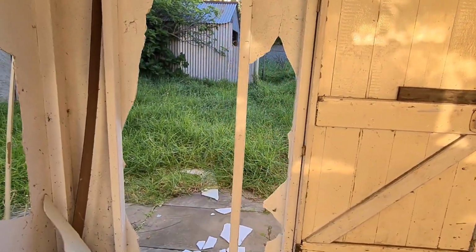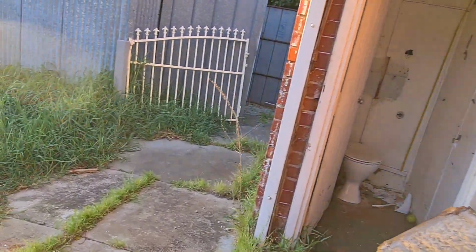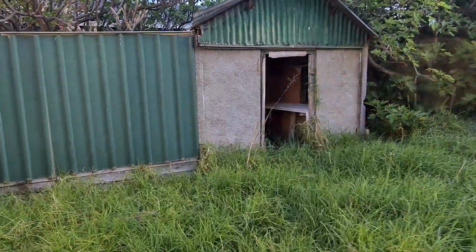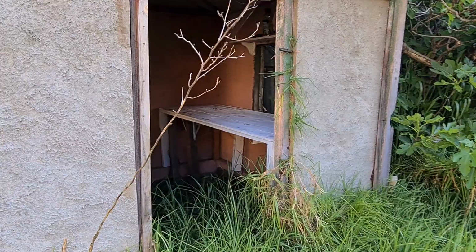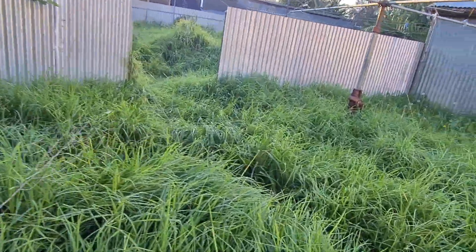Here we are at another explore. Thought I'd come right down to the back and start at the back here. Do all the boring stuff first. So this has got like a couple of little sheds in the backyard here. It's like a little workroom in there. Few bits and pieces up on the shelf up there, and this one over here.